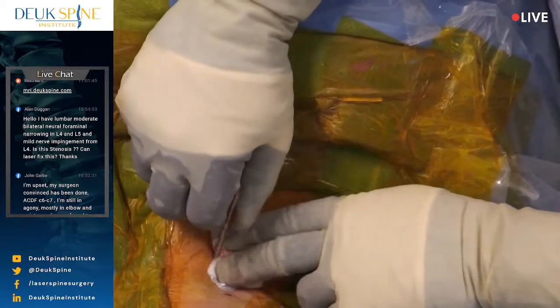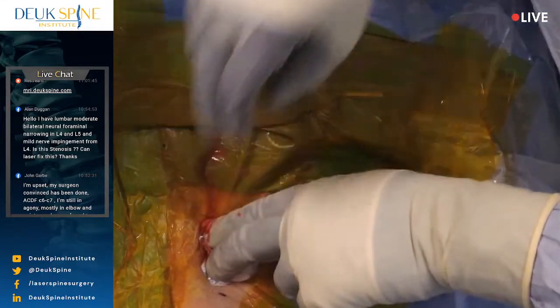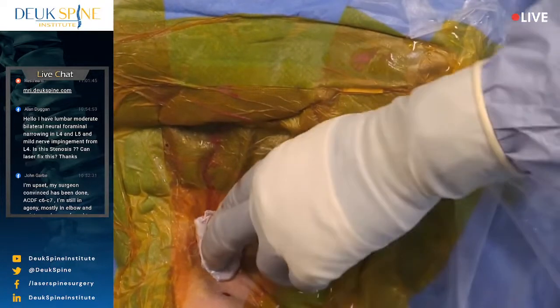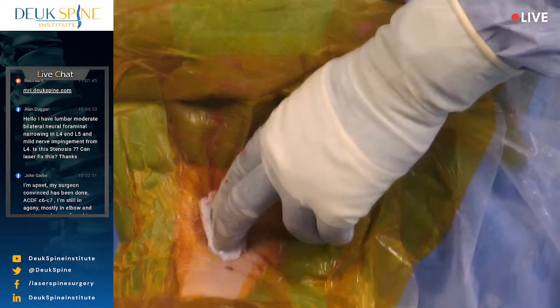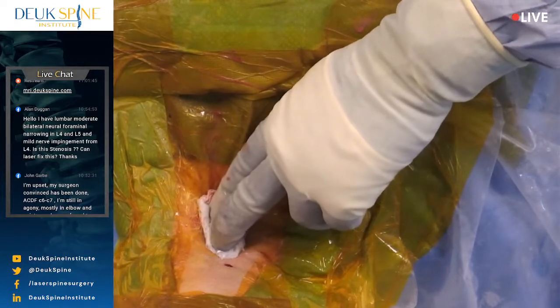We did a pediatrician last week. She had the same thing, two little holes. I told her husband, the vampire got her. The Deuk spine vampire, the one living in the operating room. We turned our heads and next thing you know, there's two holes in her neck.